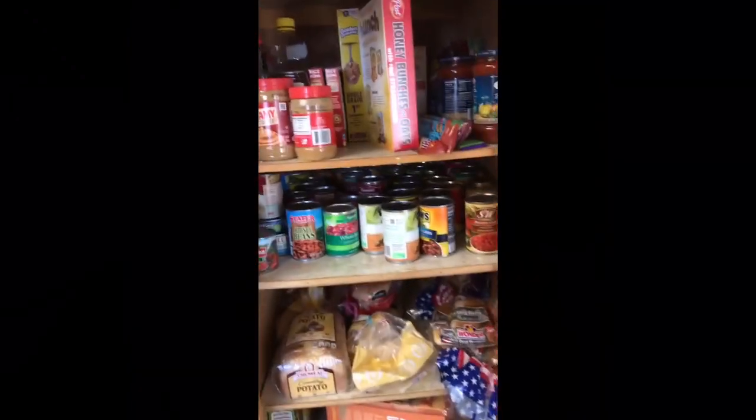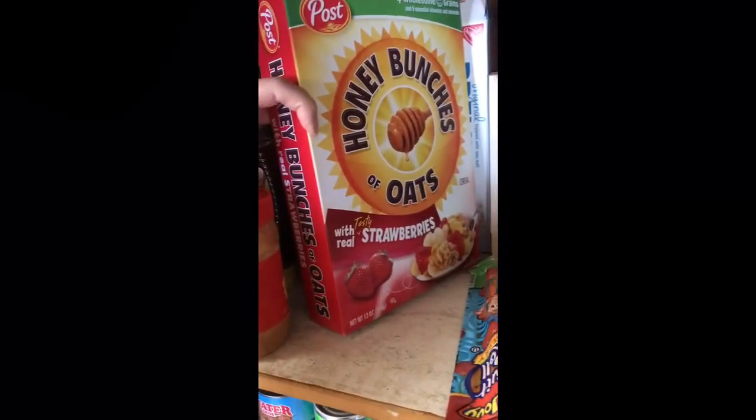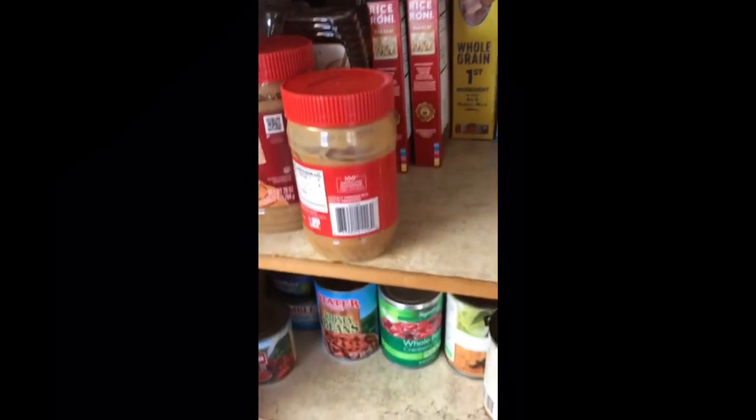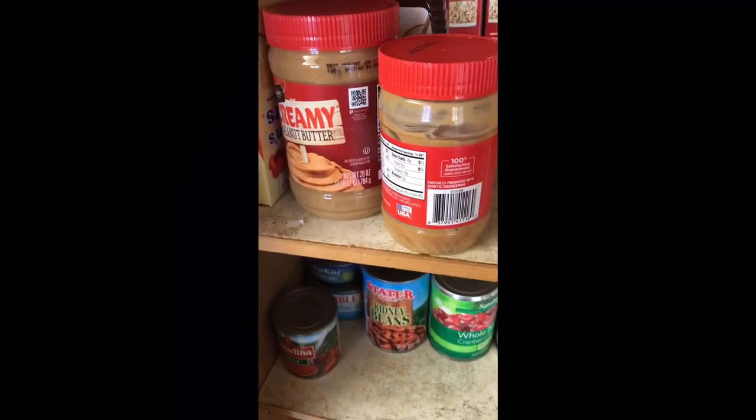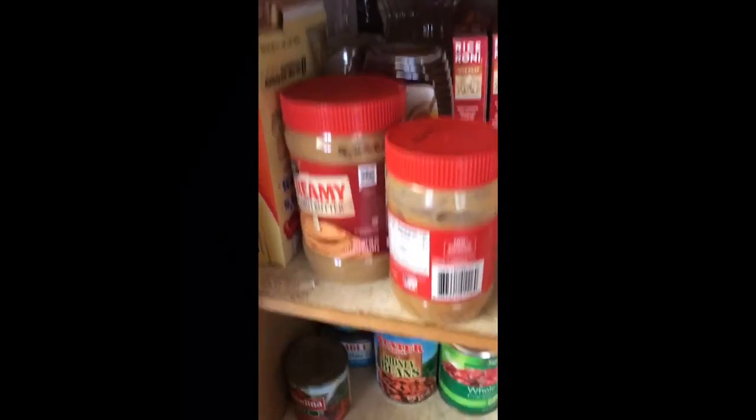As far as the pantry goes, I imagine it's pretty standard. My favorite cereal of all time, Honey Bunches with strawberries. I love it. Can't get enough. There's Golden Grahams back there. Rice pilaf, because I love rice pilaf. We go through a lot of peanut butter. Smoothies, peanut butter sandwiches, along with honey.